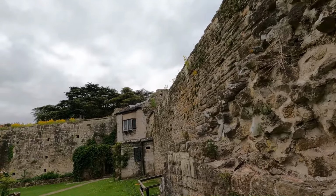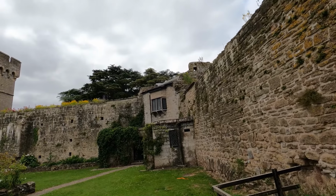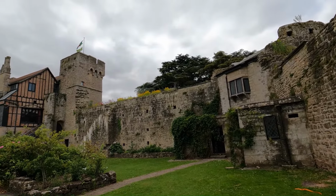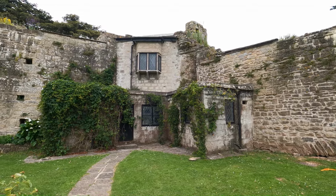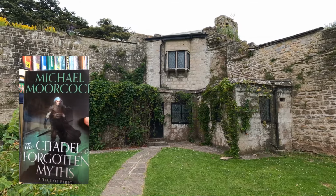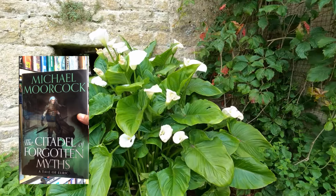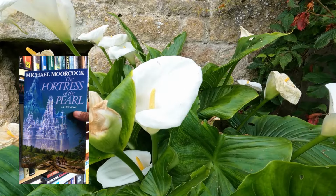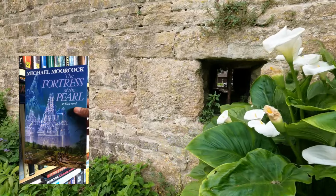Now these can be fun to collect and enjoyable to read once you have the main sequence under your belt, since you now know the material and can meditate on his tortuous and fascinating publication history prior to 1977. On to the later Elric books. The Citadel of Forgotten Myths, The Fortress of the Pearl, and The Revenge of the Rose were all novels that were written and published long after the main 6-book sequence, yet they do fit into the internal chronology.